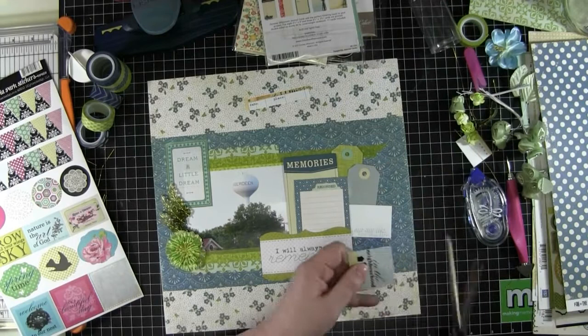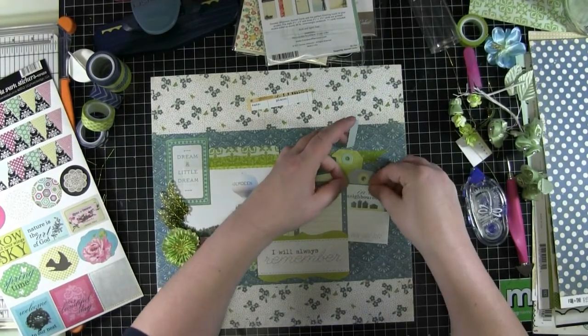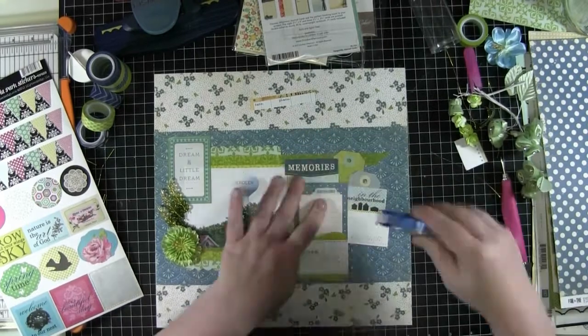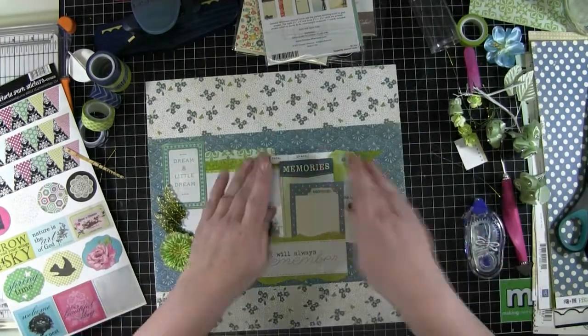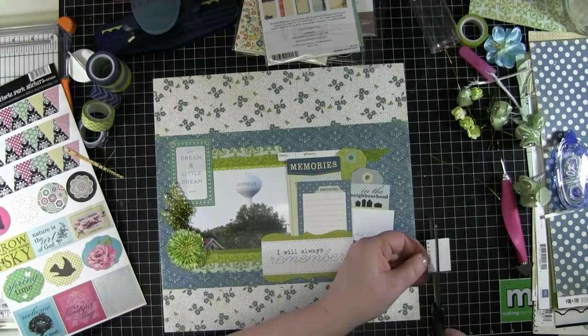So I thought about using that blue flower, and then I really wanted to use that In the Neighborhood from, what is that from? Let's see. It's Lily B Designs Victoria Park stickers. It says In the Neighborhood there. And I cut this LE Studio tag down because I didn't want the yellow.